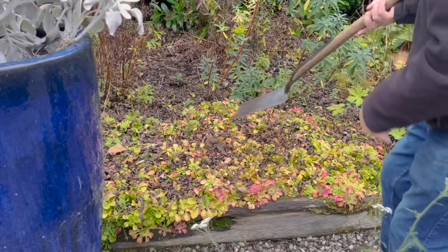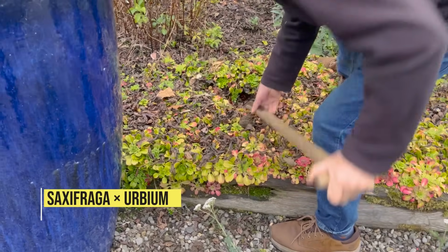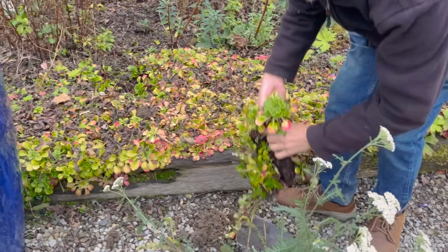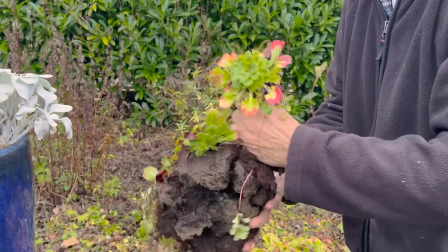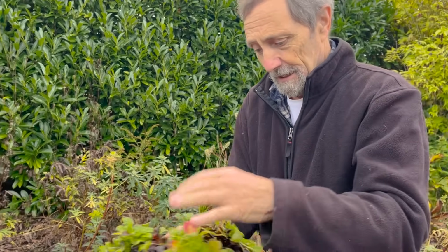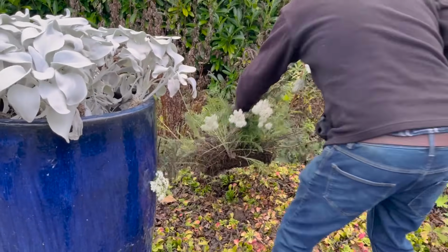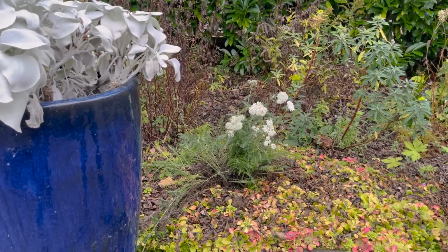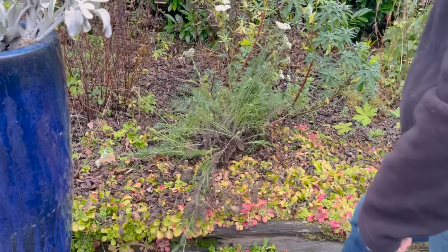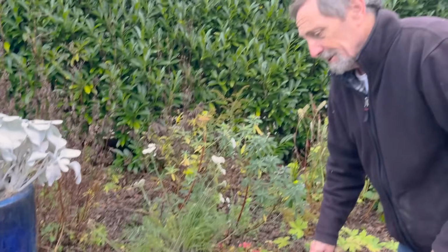That's London Pride. So it's going to go in here. I'm going to take out the London Pride, the Saxifraga, and we'll break it up and pot it. That's one of the best ground cover plants you can get. It's so well behaved, always flowers, never gives any trouble, very easy to control. So that's going to go in there, I think, because the London Pride is getting, maybe put it here, and the London Pride can go around it. So that's about 10 minutes' work.